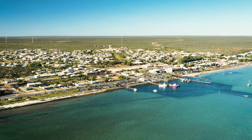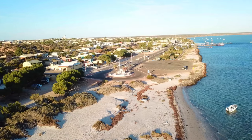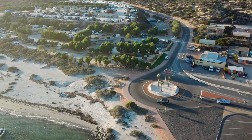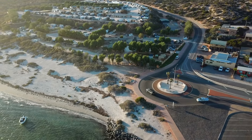It's not until you get up close to realise it's shells. We're going to stay the night in, where are we staying? Denham. Denham, that's right. Going to set up a tent at the caravan site there. Apparently we've got a seaside or seafront site.